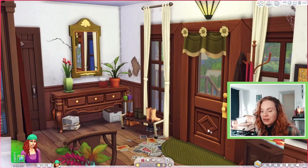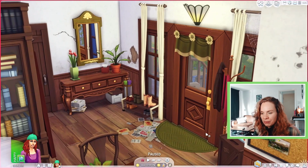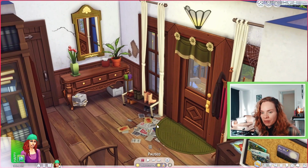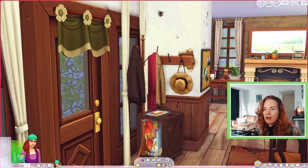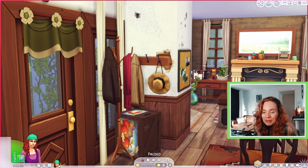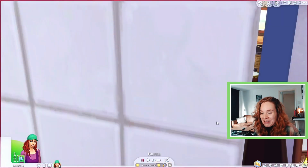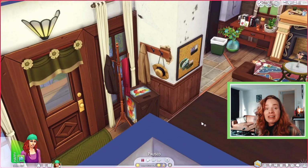So here we have the little entryway. I really like the way that it's cluttered and just really messy. There is all this mail on the floor and stuff, and also some spider webs, which in the catalog don't have actual spiders in them, but in the game, they do. Like once you go into live mode, there are spiders there, and oh my god, I hate spiders. I am very afraid of spiders, so that's not fun at all, but it makes sense for this house.